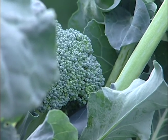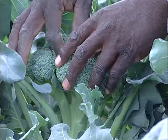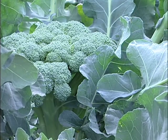When the clusters of flowers, also referred to as a head, of broccoli appear in the center of the plant, the cluster is green. Garden pruners or shears are used to cut the head about 1 inch from the tip at harvest. Broccoli should be harvested before the flowers on the head bloom bright yellow.